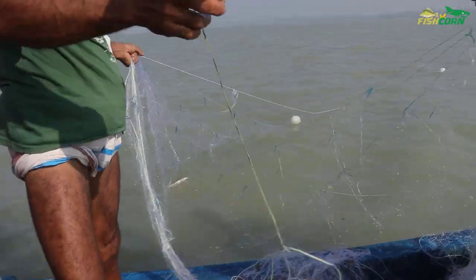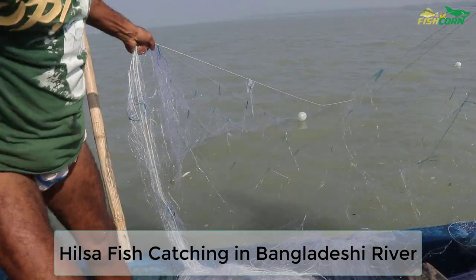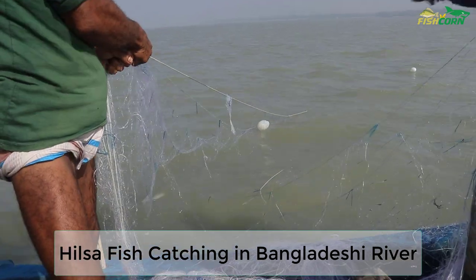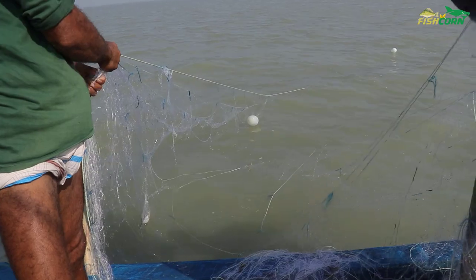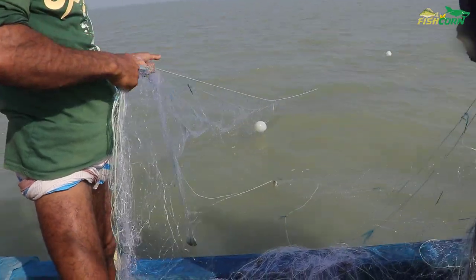Friend, here is our second fish, and once again it's a Hilsa Fish, live Hilsa Fish guys, in Payra River. Yes guys, I see it's a big Hilsa fish.